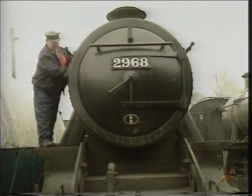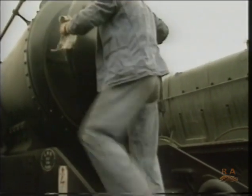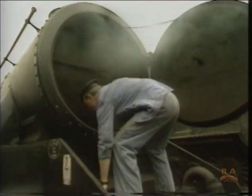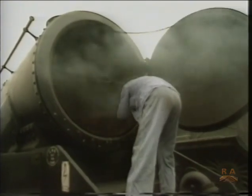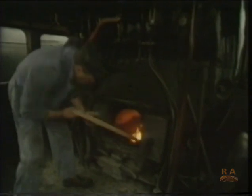The working day of a steam locomotive begins early with a full ritual of preparation before taking to the road. Fires to be lit, steam to be raised, with feeding and watering.